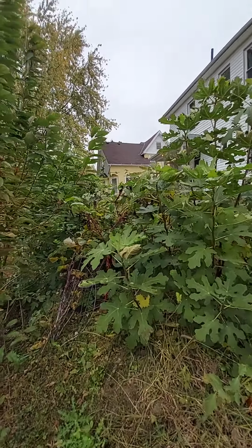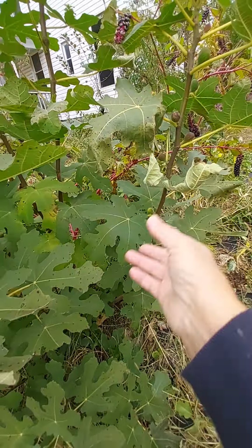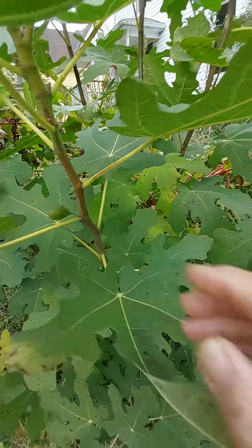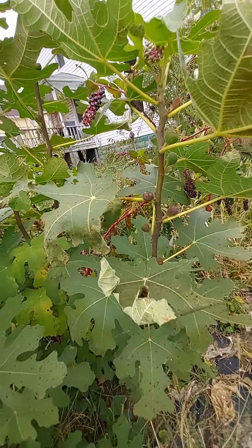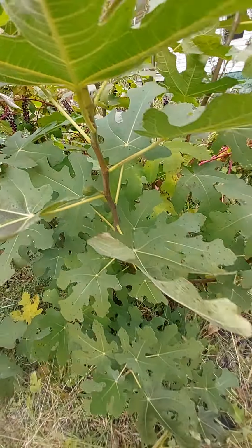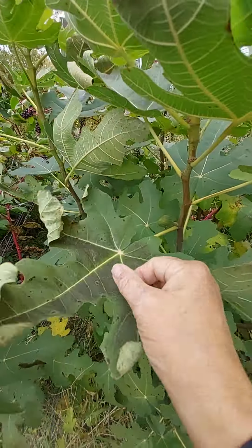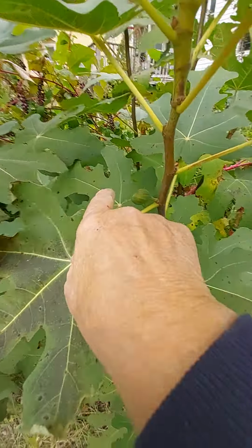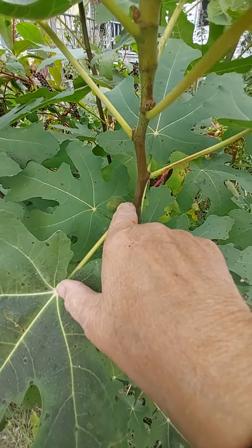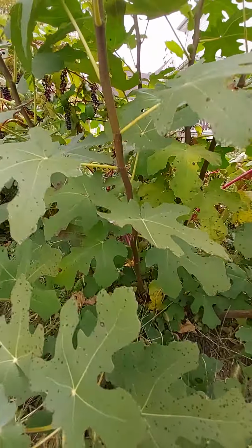Alright, here's the other one. You can tell it's got some frost damage right here from being too cold. And the fruit, I can't tell if it's still going to grow. But do you know how a fig fruit has to be pollinated? A wasp will have to get into the flower and get into the fruit and die inside the fruit. And that is how you get your figs. There's a dead wasp.